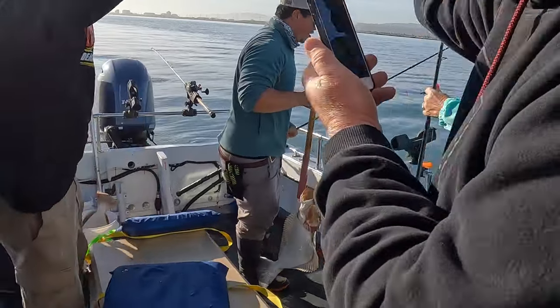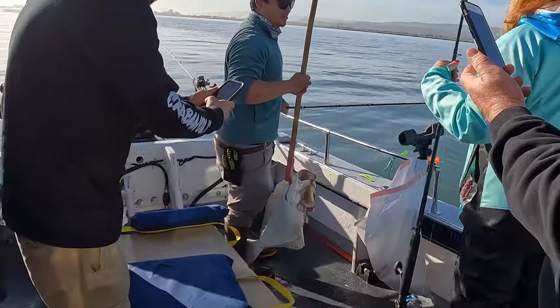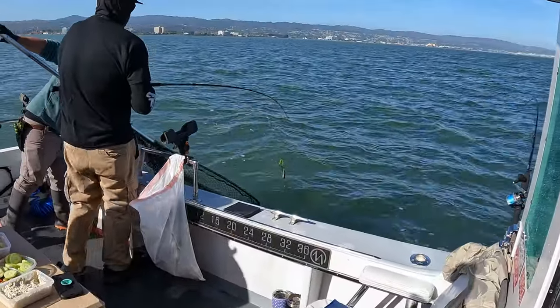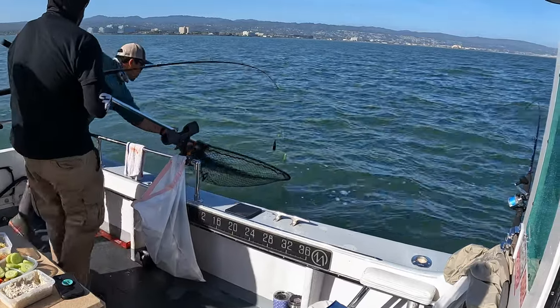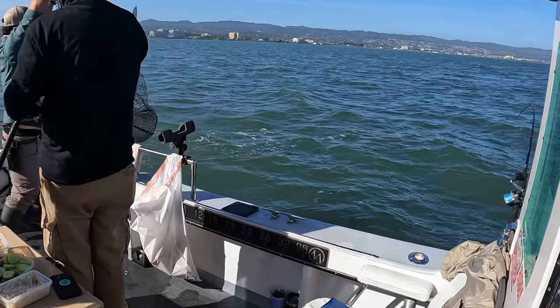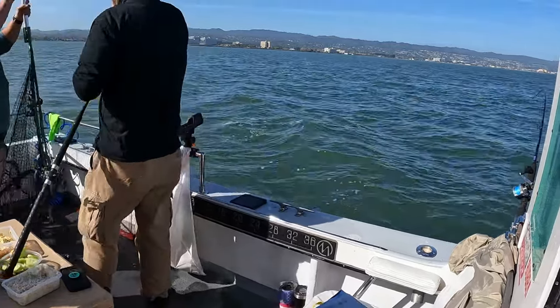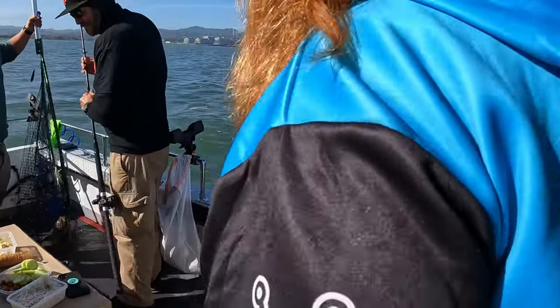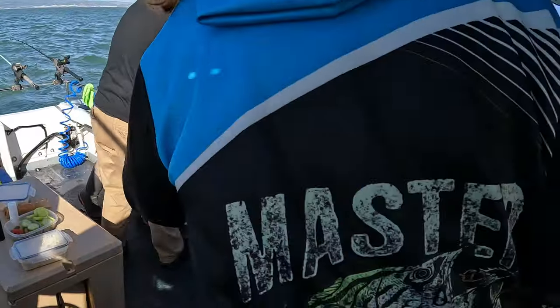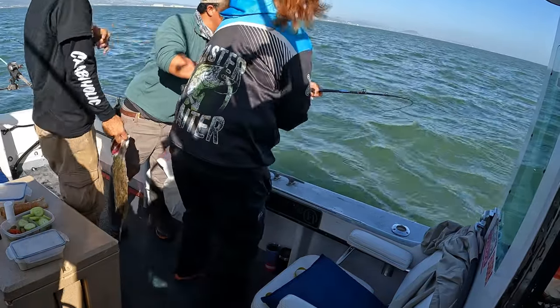That's good stuff right there. That one off the corner too. Freaking good, man. Come on, be a keeper. Ooh, nice. Good one. All right, in the box. Whoa, watch the food. Hey, get some slack on that rod. Fish on right there. Good stack.